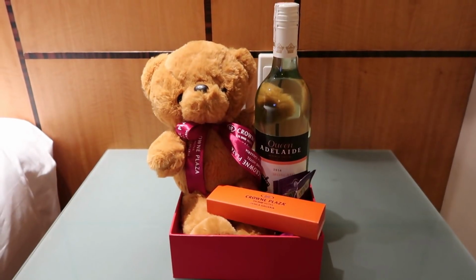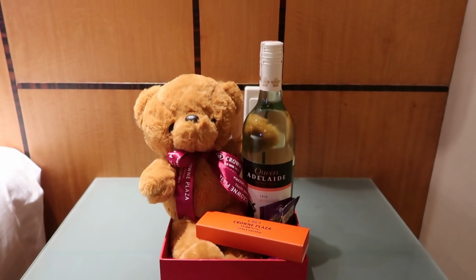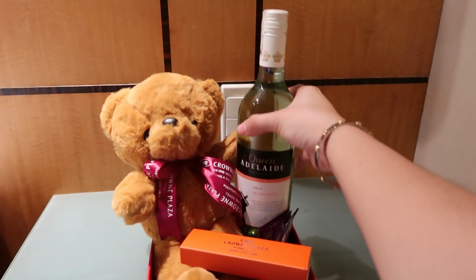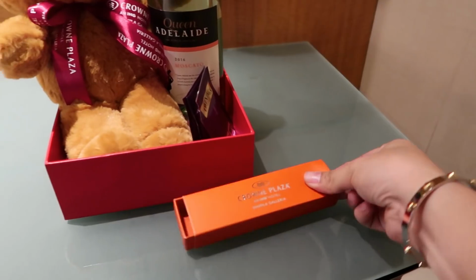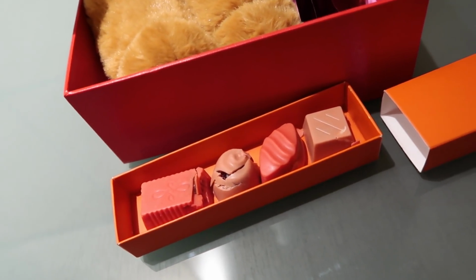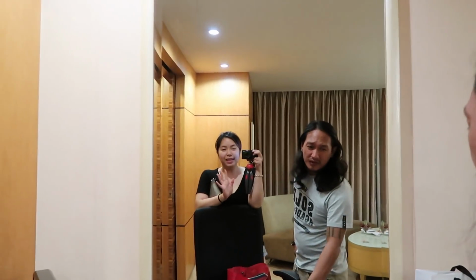Ito yung Valentine's Day na parang welcome, I don't know, welcome amenity ba yung something sabi kanina? It's so cute! So it comes with a bottle of Moscato, a teddy bear, kasi ito chocolates, and tea. Look at this. Yum! We're now gonna go to bar 1 to check out their Valentine's Day cocktail drinks. Let's go!